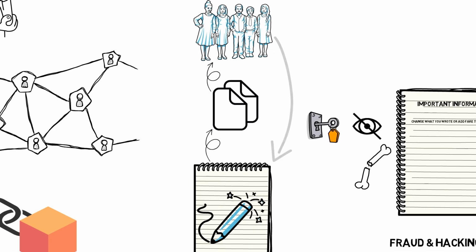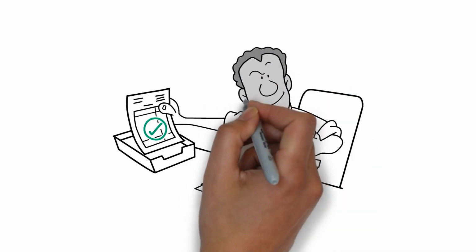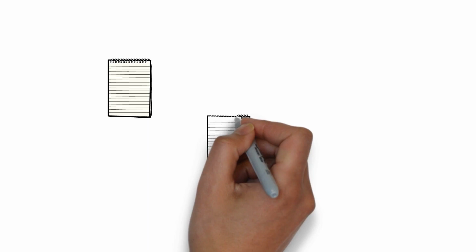Every time you write something down, it creates a copy of your notebook and sends it to your friends. They also have magic notebooks that can do the same thing. This way, everyone can have a copy of your notebook and they can all check to make sure nothing has been changed or added. This is how a blockchain works.